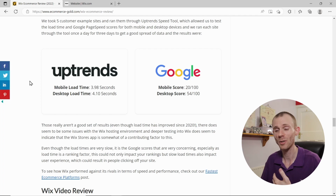And this is also noticeable in the dashboard as well, as I've shown in this video. It takes time for the pages to load, whether it's navigating around your dashboard, opening the help center, going into the editor. Everything seems to take a lot longer than it should to load, which really isn't great from a company the size of Wix.